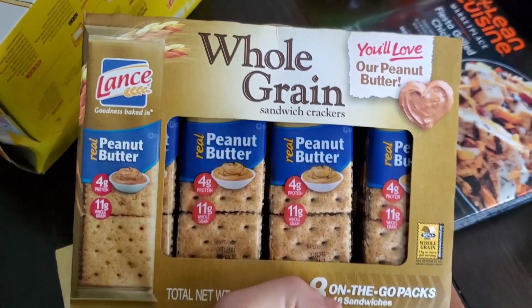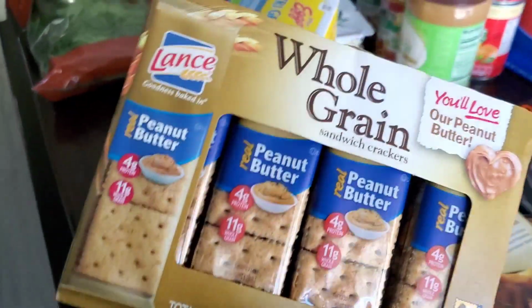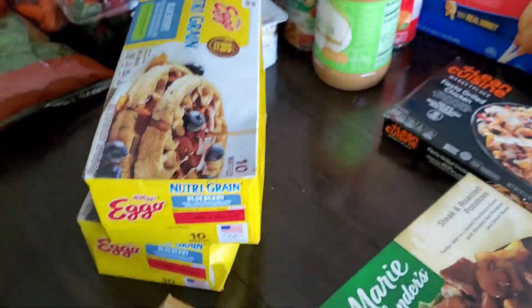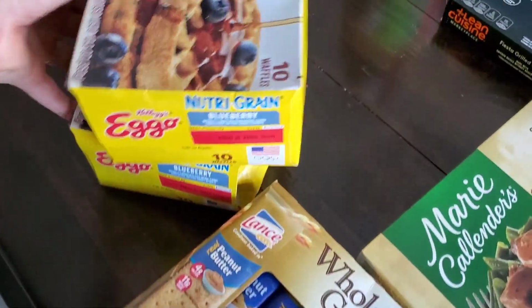I also grabbed these whole grain peanut butter crackers just for on-the-go snacks. That way I can just throw these in my purse, and when the kids want a treat, they can have something like that instead.